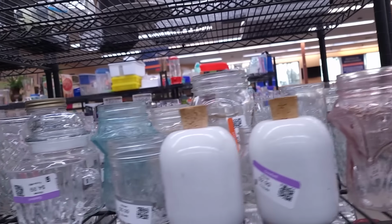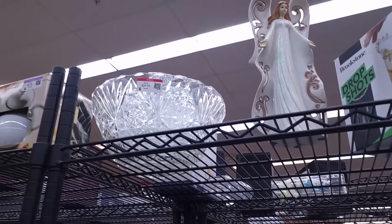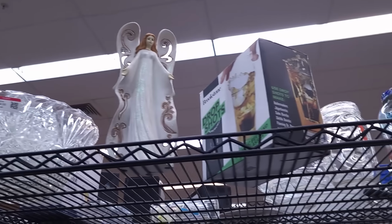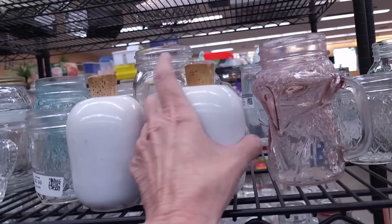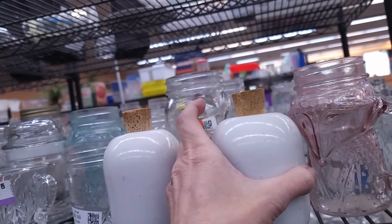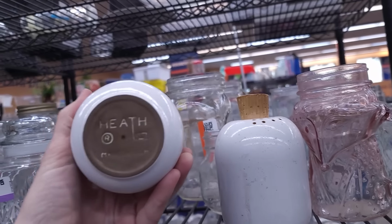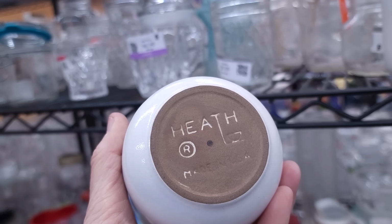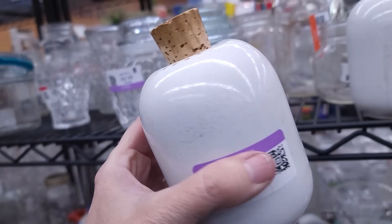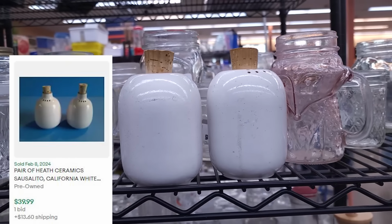Okay, what's hanging out here in some of the kitchenwares? See up top now. What are these? I spotted these and oh, they're salt and peppers? Well, that's fascinating. Look at that. Heath. Made in USA. Huh. They are $3 each. That'd be $6 for the set. Never heard of Heath.